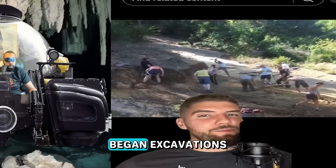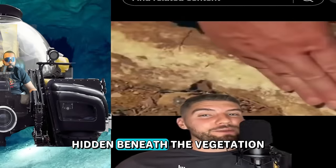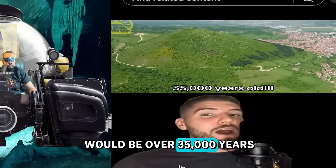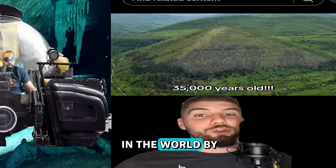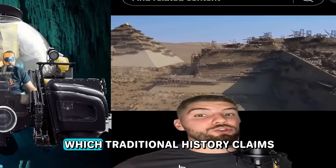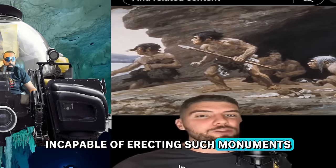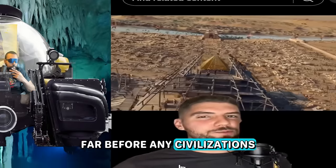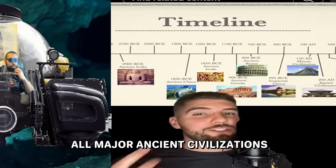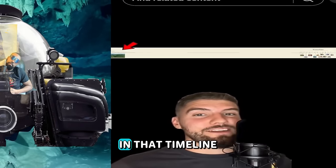So Dr. Osmanagic began the excavations, and now get this, radiocarbon analysis taken from the rocks hidden beneath the vegetation revealed that this pyramid would be over 35,000 years old, the oldest pyramid in the world by a long shot, over 30,000 years older than Giza, during a time in which traditional history claims only tribes and cavemen incapable of erecting such monuments roamed the earth, far before any civilizations began to form, or so we think. For reference, here's a timeline of all major ancient civilizations and structures built around the world. And here is where the Bosnian Pyramid would stand in that timeline.